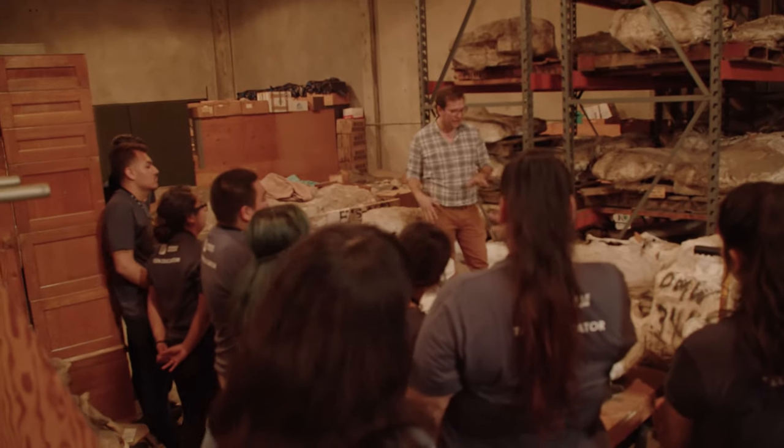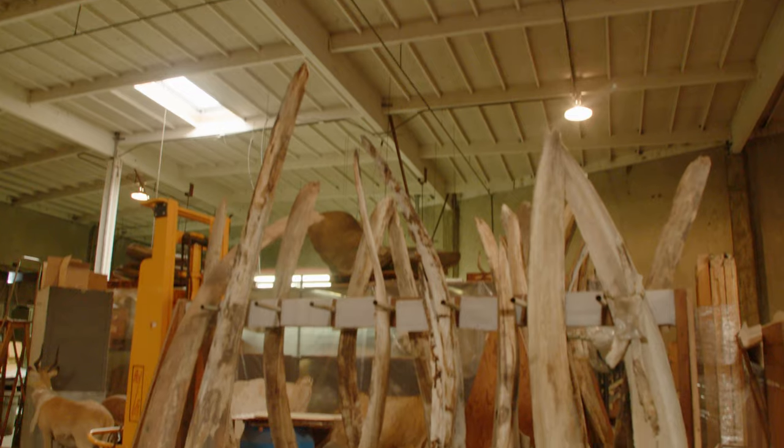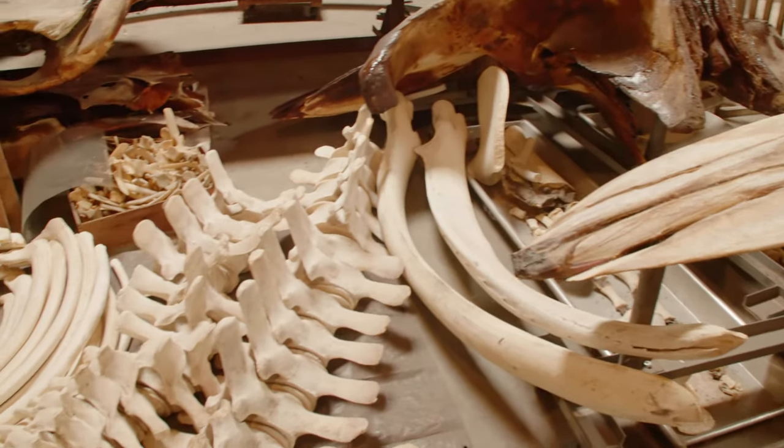Generally, people don't think about what goes on behind the scenes, like for example, curating or preparing the exhibits. So that was really interesting to see. Just the amounts of specimens that they have in the collection, it's just amazing to see. You only see half of what they have.